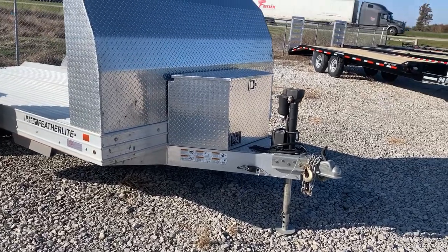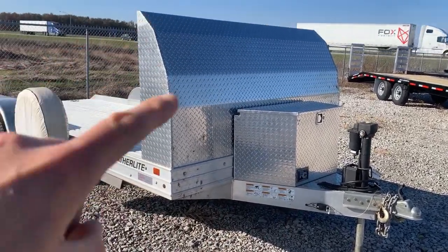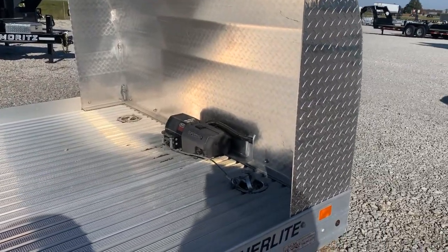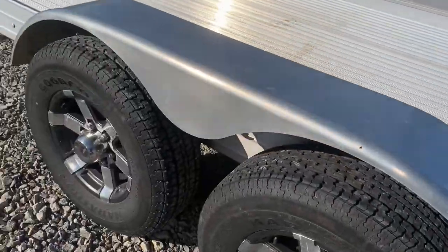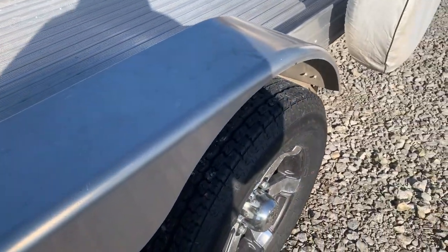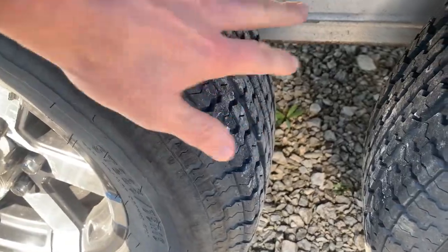You can see a couple things first off, right? It's got the nice electric raises and lowers. It's got the diamond plate storage box. Got the wind deflector there. It's got the nice aluminum rims. It's got a 5,000 pound winch already on it. This is all aluminum. It's got this spare mount on it. It's got the Goodyear Marathon tires, and the tires are in great shape. I don't see any wear on them, or uneven wear front to back, right? Like if there was an axle twisted, anything like that.